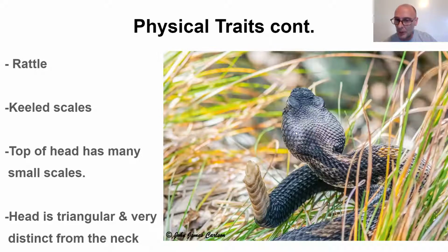Notice the scales are rough looking. That's called keeled scales. It looks like the bottom of a boat, and that's why they're called keeled. It gives the snake a very rough appearance compared to a ringneck snake or a black racer.